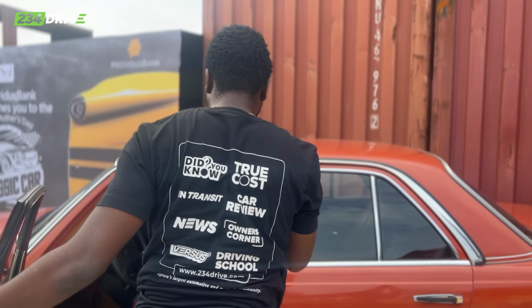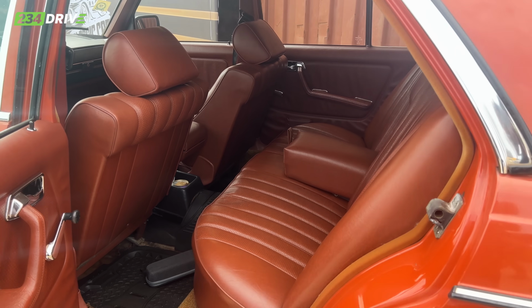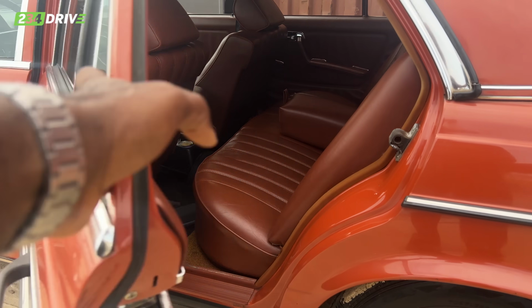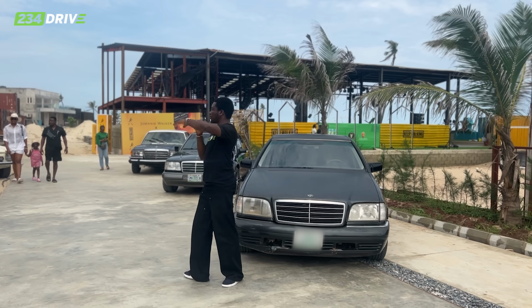Let's check out the back seat too. Leather is still very clean. It's orange, the interior is also orange leather. Yeah, it feels very comfortable in there too. So I think this is a Mercedes-Benz section.